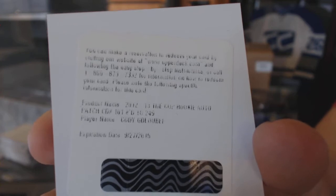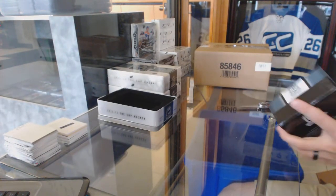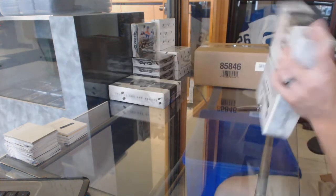Still within the year, so you're still good. Rookie patch auto number to 249 for the Jackets, Cody Goloubef. I saw the redemption on the back. I'm like, crap, I can't remember how far these are expired by. But we're good. 10-2.